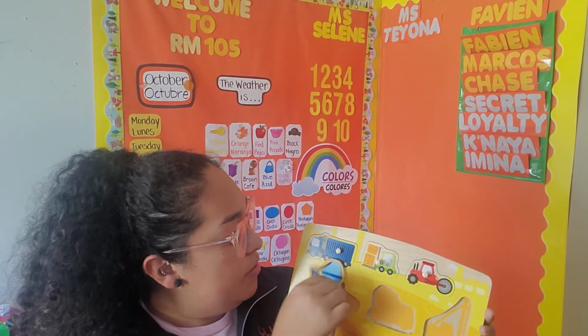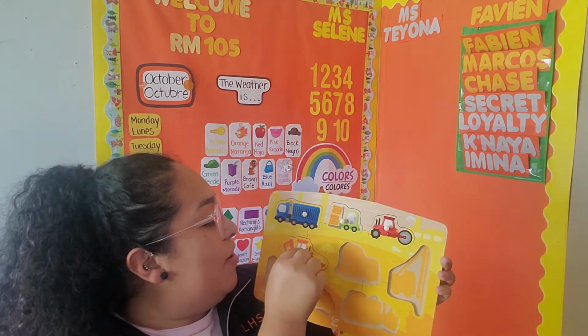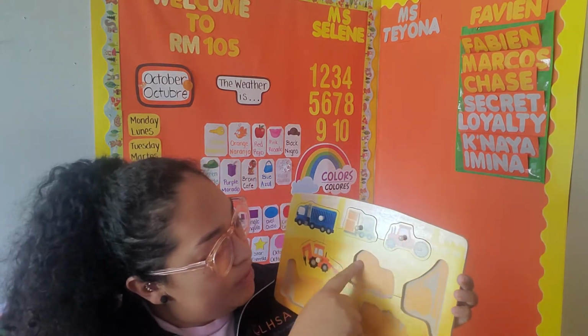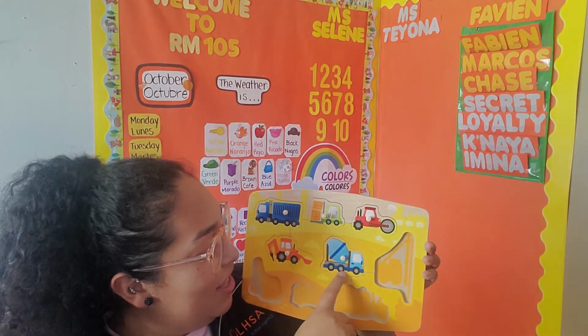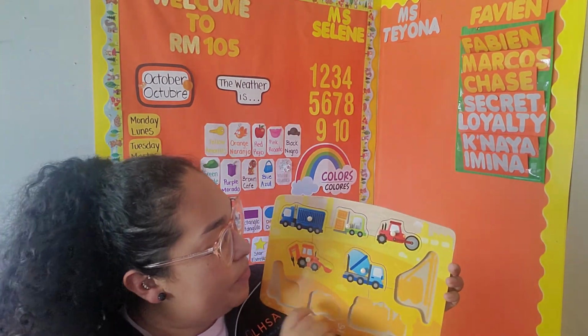Next one. Let me try this blue cement truck. No, doesn't fit. Let's see this orange excavator. Yep, it fits. Look, it's digging up some dirt. Next one. Looks pretty big. Let's see. Does this blue cement truck fit in it? Yes, on our first try. Look, it spins and spins so the cement won't get dry. Let's go on to the next one.